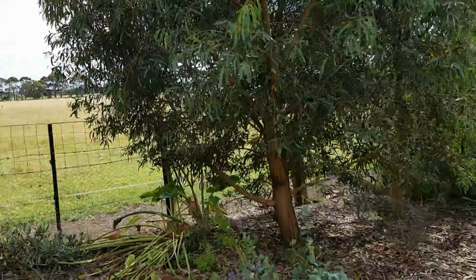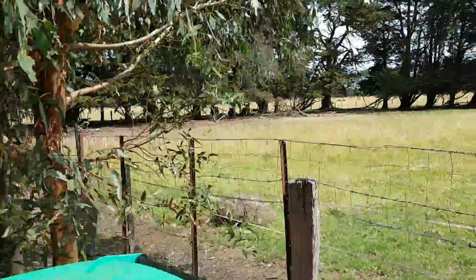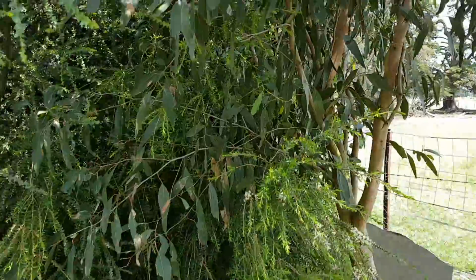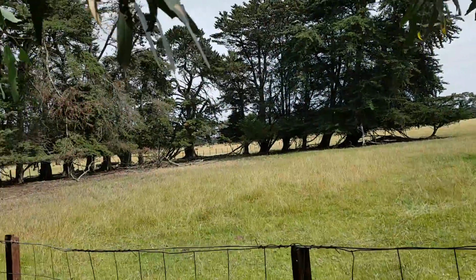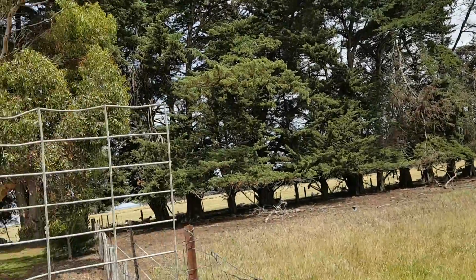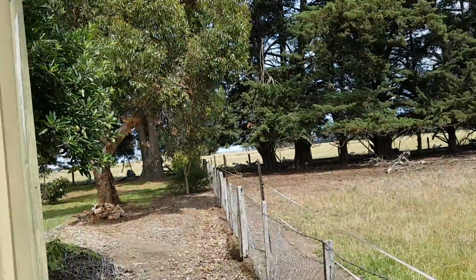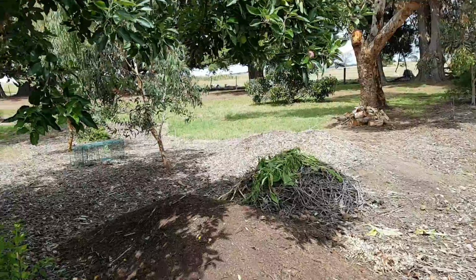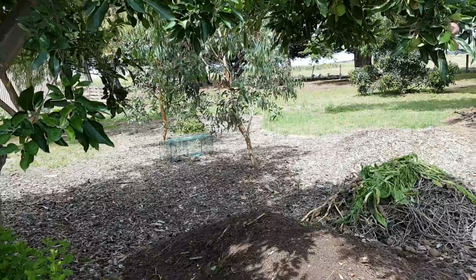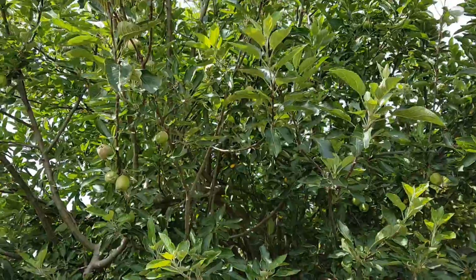Okay, here we go, around to the back. This is the compost bin, which has been altered from a rubbish bin of some description. Down across the back here, as you can see, the paddocks are still quite green. This is some material I picked up from underneath the Monterey cedar trees, Monterey cypress trees. The 5-crown apple's got a lot of fruit in it this year.